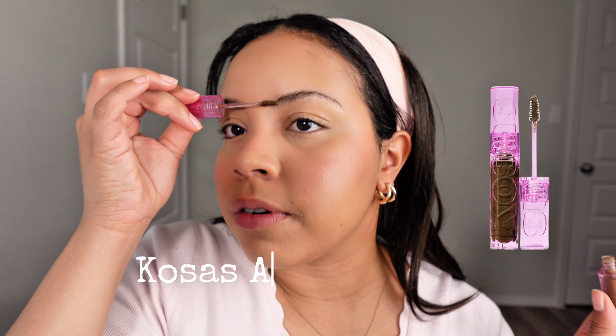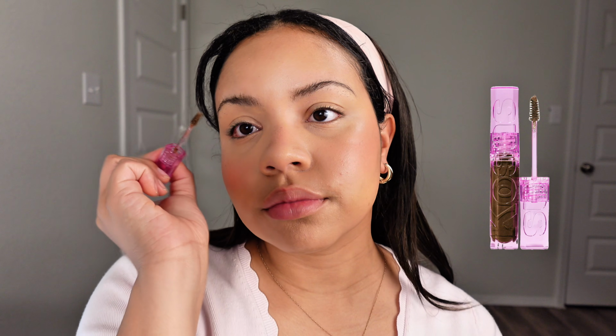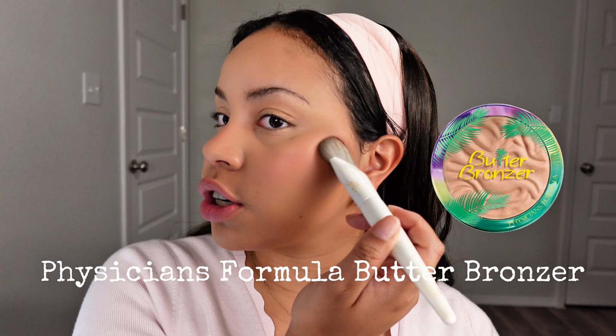For brows, I noticed they kept it pretty natural, but still pretty defined, so I'm just gonna go with the Kosas Brow Gel. A little bit of powder bronzer just to add a little bit more dimension to my face. This is the Physicians Formula Butter Bronzer.